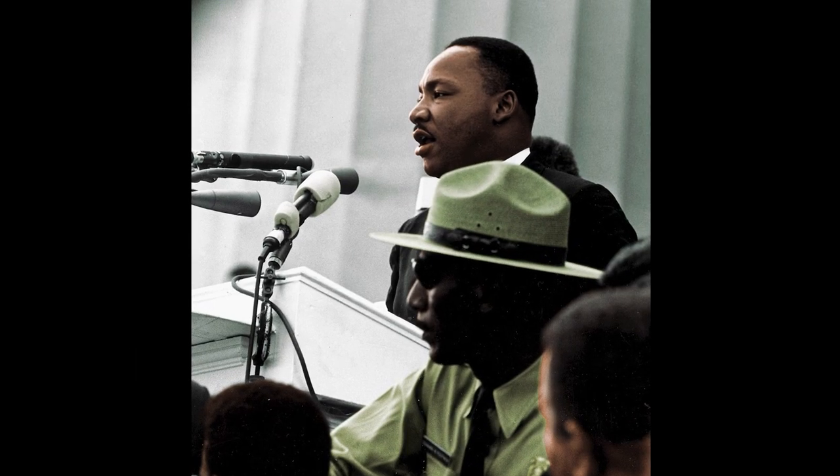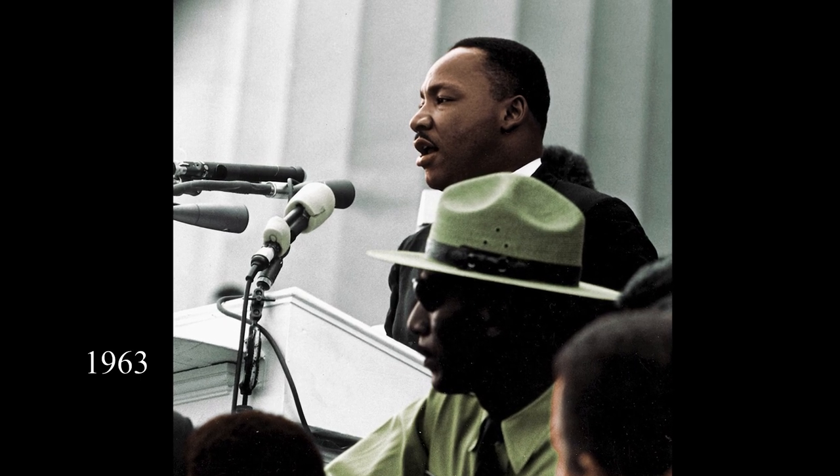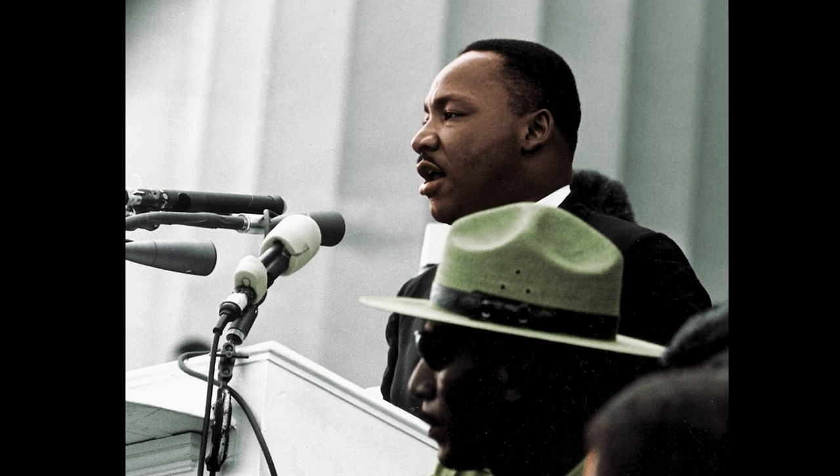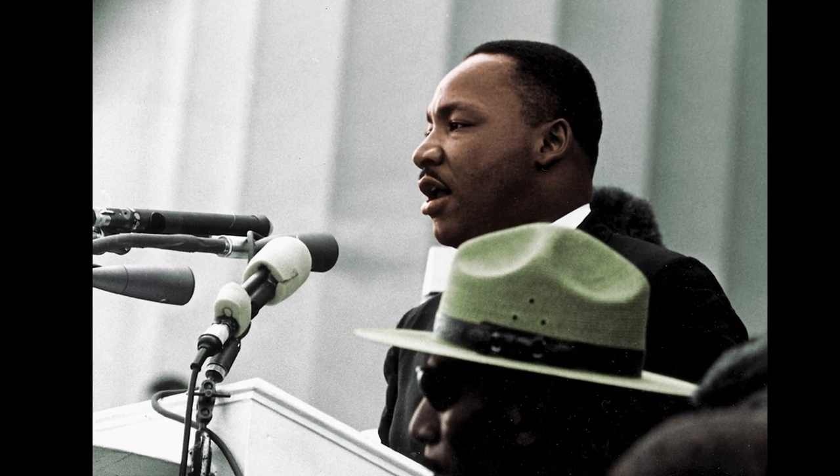Martin Luther King Jr. cited it in his I Have a Dream speech in 1963, saying, "Let freedom ring from Stone Mountain of Georgia." A year later, in 1964, the carving of the mountain resumed. The park opened in 1965, and that was the same year that the bridge was brought to the park.